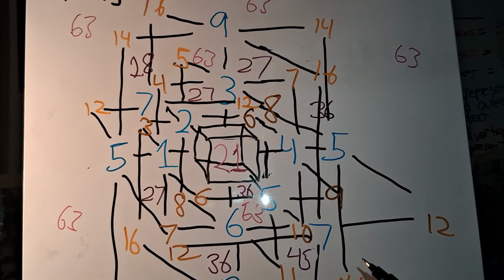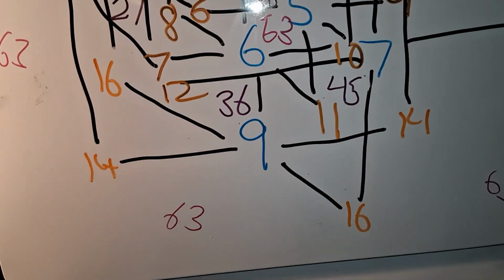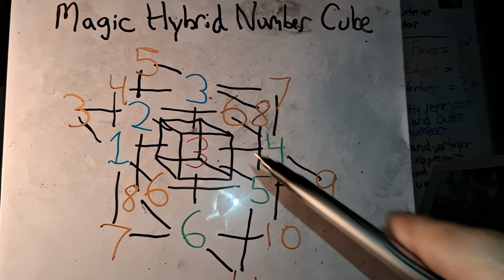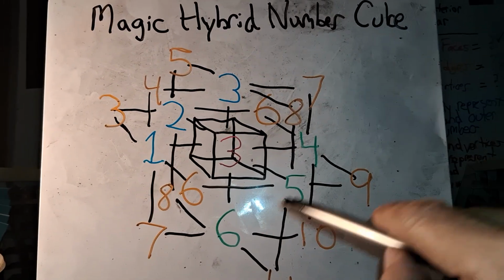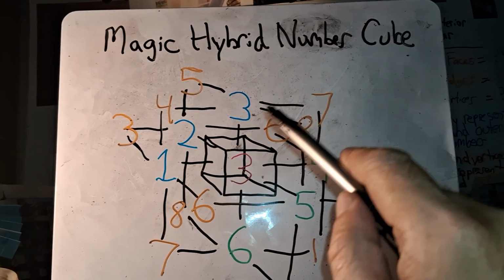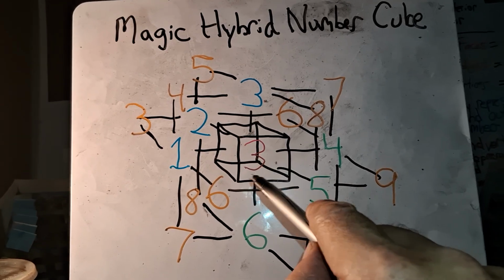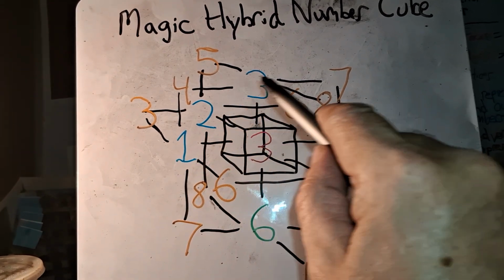Now onto the magic hybrid number cube. This panel is a little bit dirty because of its use. I bought the first panel today, and this is the second one. This is my first one. It's kind of old and messed up, but this is a magic hybrid number cube. What I mean by that is that these actually form real equations. This is called the real number instead of the ghost number. The ghost number still exists on the walls of these primary numbers.